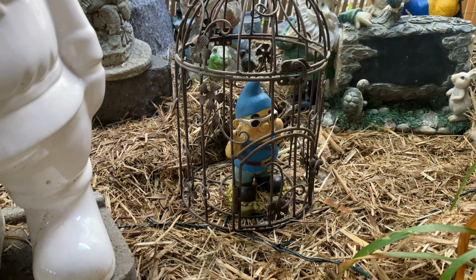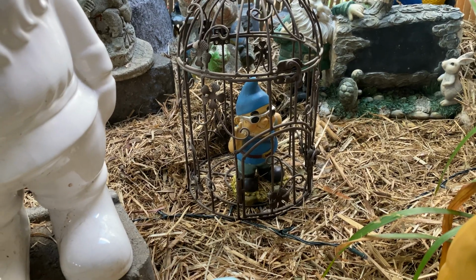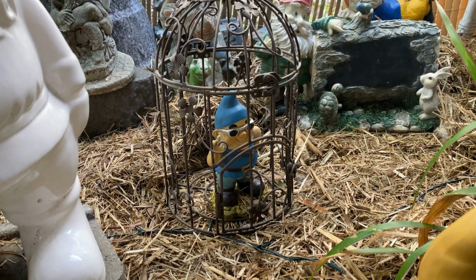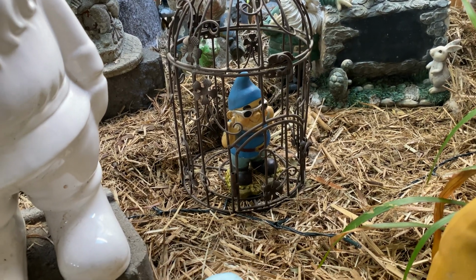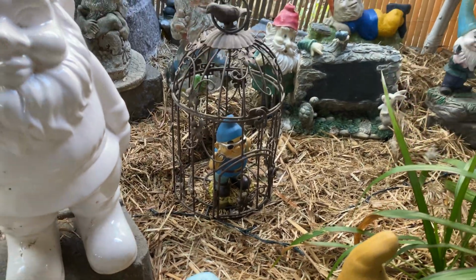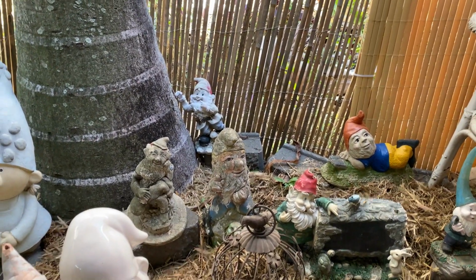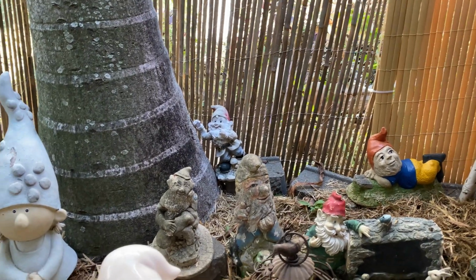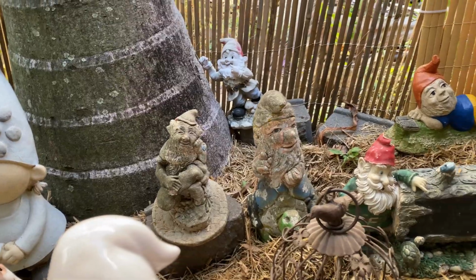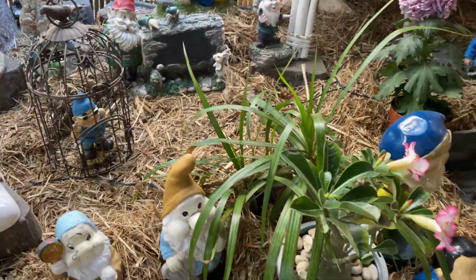this little gnome doing the finger trapped in a cage, that's Carl, named after my child, because his kind of way of showing love to me is to give me shit and doing the finger back and forward. So please, no nasty comments. It's a funny thing that we do. There's nothing bad in it. And you can see how old some of these guys are, but I love them. They're old, they've got character, personality.